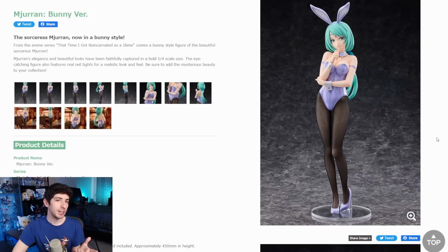So Freeing didn't really have that many figures this month, just about 3, which is a pretty low output for them, but honestly, I think they could use a break. They make way too many usually. Now, starting us off is Murin from Reincarnated as a Slime. Nothing super unique about this one. Nice that this character is getting a figure like this, but the suit is very standard.